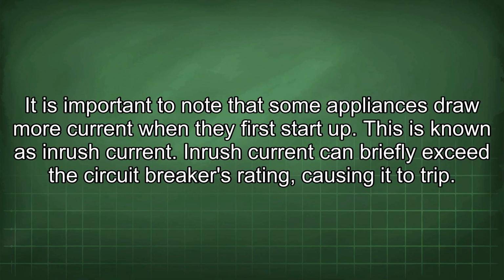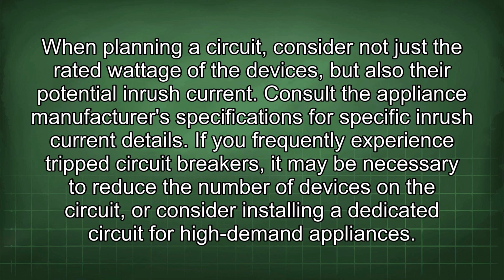It is important to note that some appliances draw more current when they first start up. This is known as inrush current. Inrush current can briefly exceed the circuit breaker's rating, causing it to trip. When planning a circuit, consider not just the rated wattage of the devices, but also their potential inrush current. Consult the appliance manufacturer's specifications for specific inrush current details.